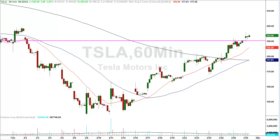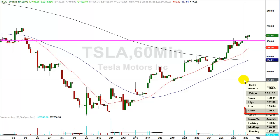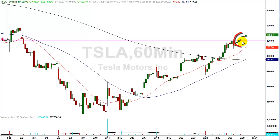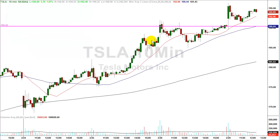What I like to do is I like to find the price levels based on the 60-minute chart. And as you can see here, this purple line running across the chart represents a price of $190.42, which represents the closing price from the prior trading day on the 60-minute chart, which was Friday, one trading day ago. So this morning, the stock opened up at 192.40 and immediately traded down to fill the gap and then back higher. Let's zoom in and take a look at the 10-minute chart to see exactly what happened.